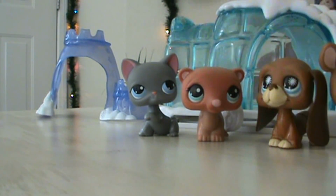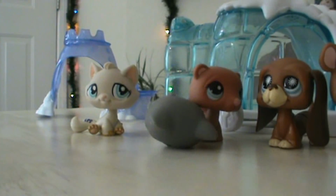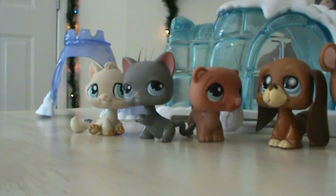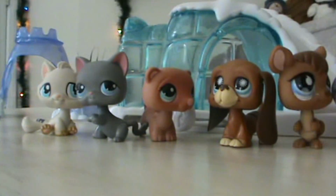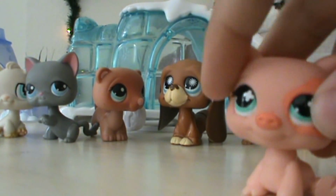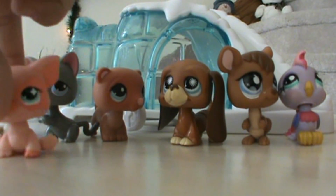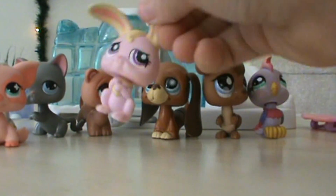A kitty. Now it's a kitty. Okay, you got this cute little birdie. Okay, we got this piggy. Got this cute little bunny, one of the newer ones.